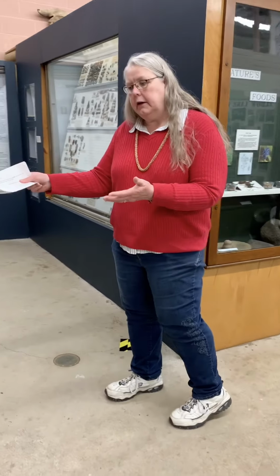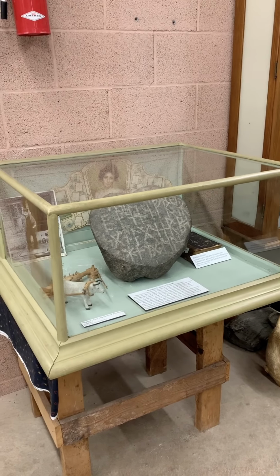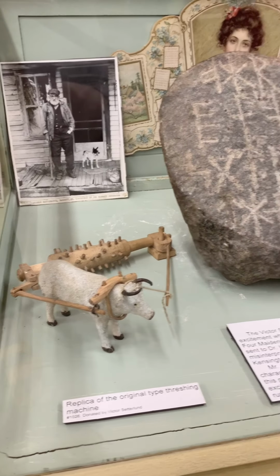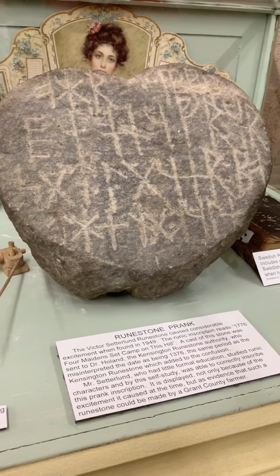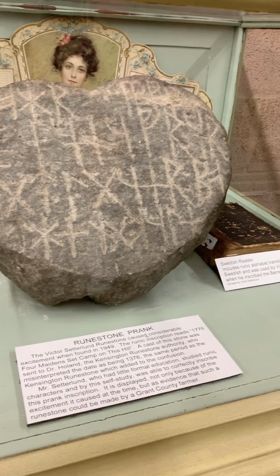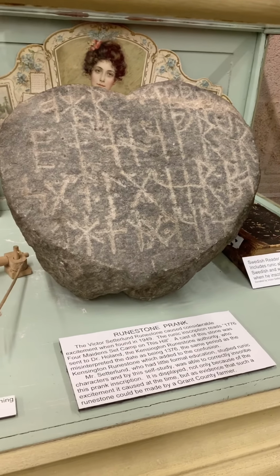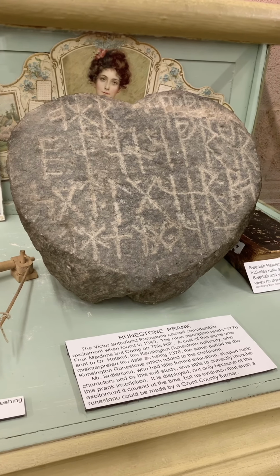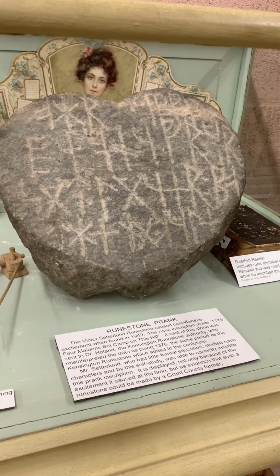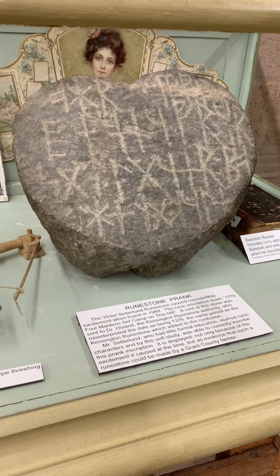First, right here inside the corner, we have the Victor Sederlund runestone. You may or may not be familiar with the story of the Kensington runestone. If you believe the Kensington runestone is genuine, it shows that the Vikings were here back in 1362, long before Columbus. If you don't believe it, if you believe it was a hoax, you believe it was done by a farmer in the Kensington area, the guy that discovered it.